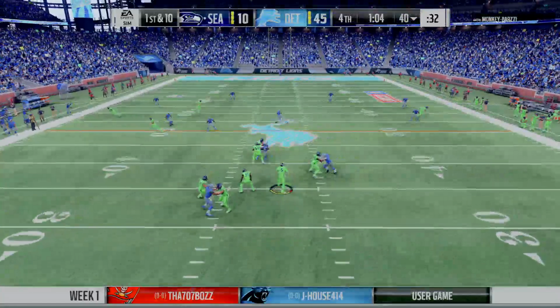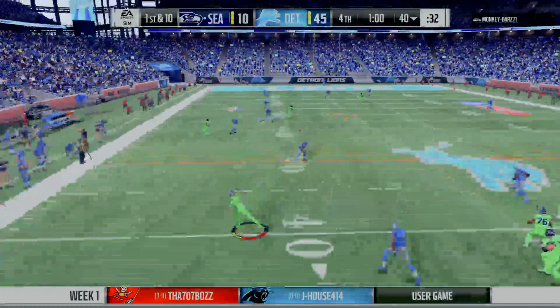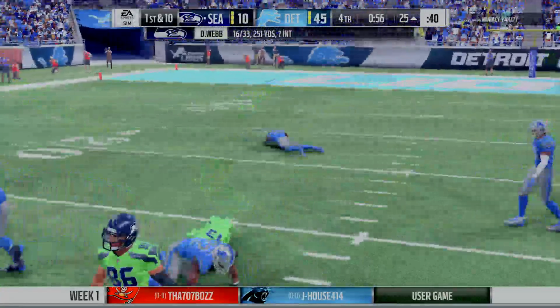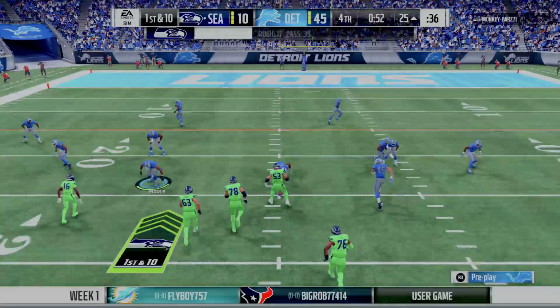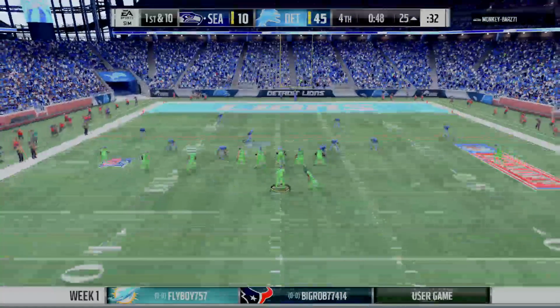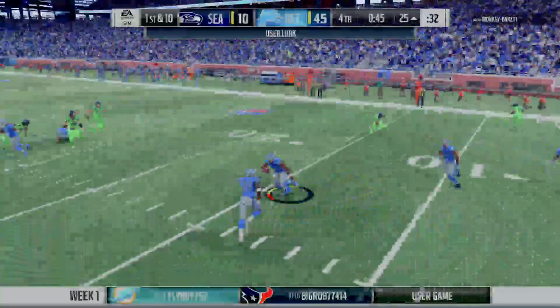Now a play fake here on first down. Over the middle here, it's Hilton. And heavy contact. He is knocked down hard near the 25. And that one results in 35 yards. They go play action here on first down.